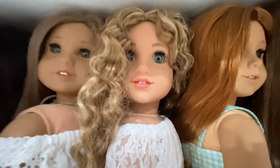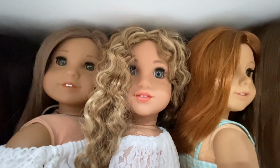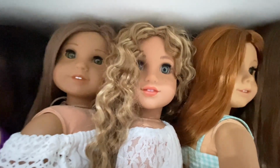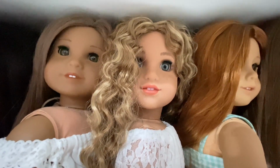On release day, I did buy Yvette Cora Peters. She's the only World by Us doll that I have, and everybody always asks, how do you take care of her hair? I do not touch this doll. I love her from afar. Her middle name of Cora I just liked, and then I just kept Yvette Peters as her name.